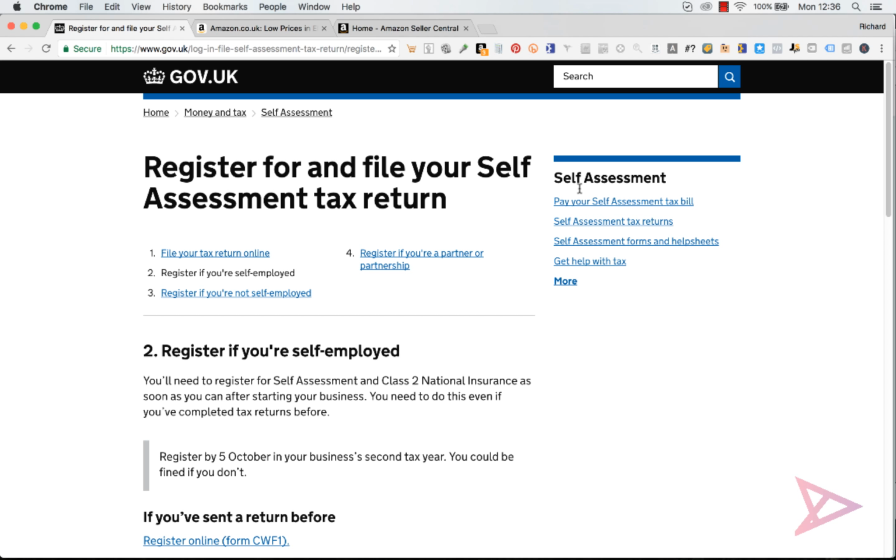So my advice is for you to register with the HMRC immediately so you can get started straight away in the right way. And at some point you're going to have to do it anyway if you're looking to see the results that I think that you're looking for. Okay, so that is that one out the way.